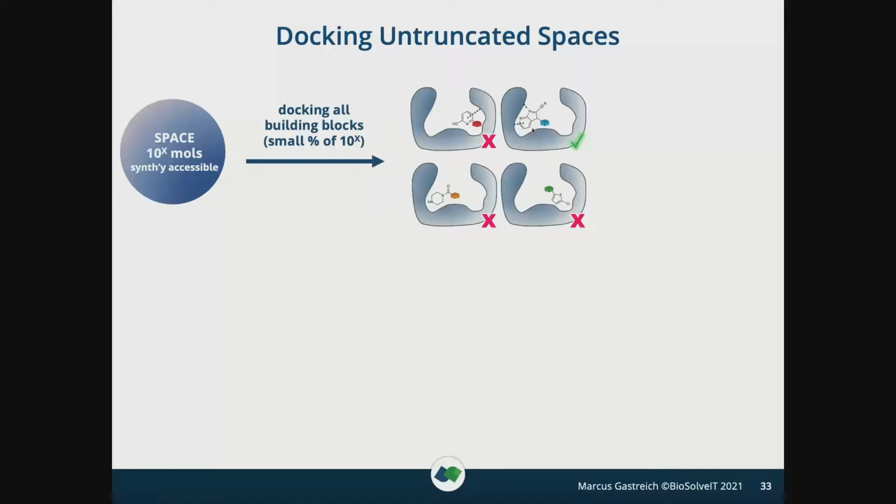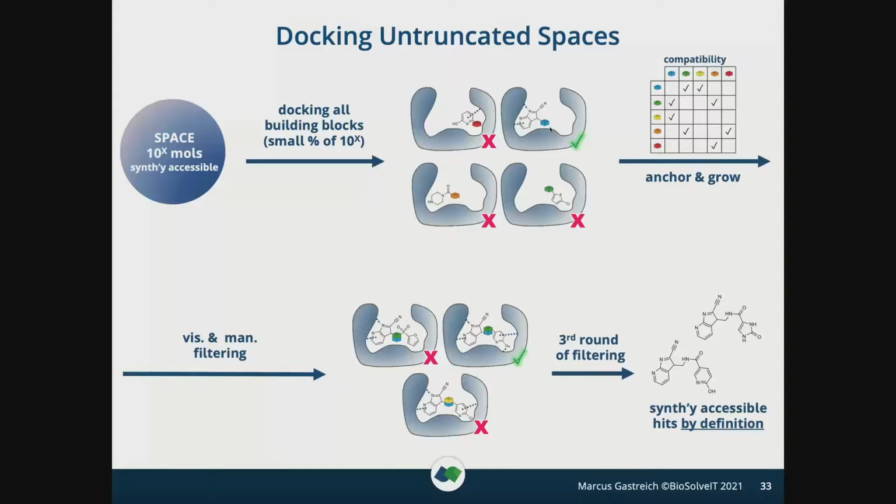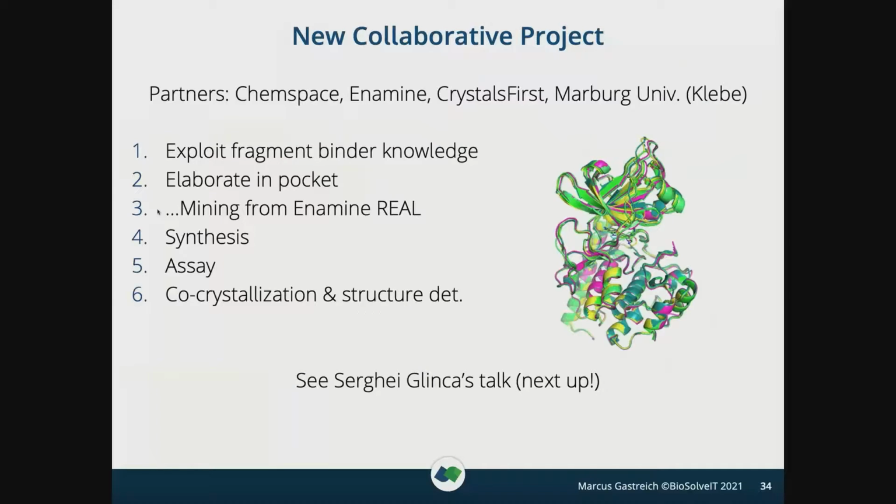And then with the surviving ones being located at various positions in the pocket, of course, for example, maybe up there, maybe down there, then we continue our anchor and grow strategy, obeying the compatibility matrix, and we build up. After visual and manual inspection, if you'd like to, we build up multiple complexes here. For example, this one survives, and then we can do a third round of filtering and come out with solutions that are synthetically accessible by definition, because at the very beginning we have put in the synthetically accessible chemical space as an input.